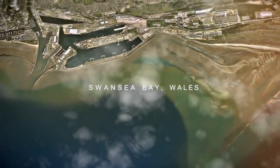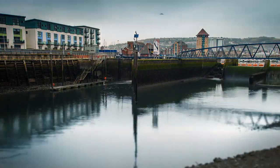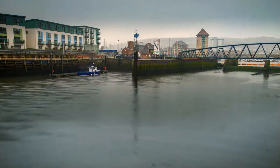This is Swansea Bay, Wales. The tidal range here is enormous. At 7 to 9 meters, a natural place for us to start our journey into tidal power.